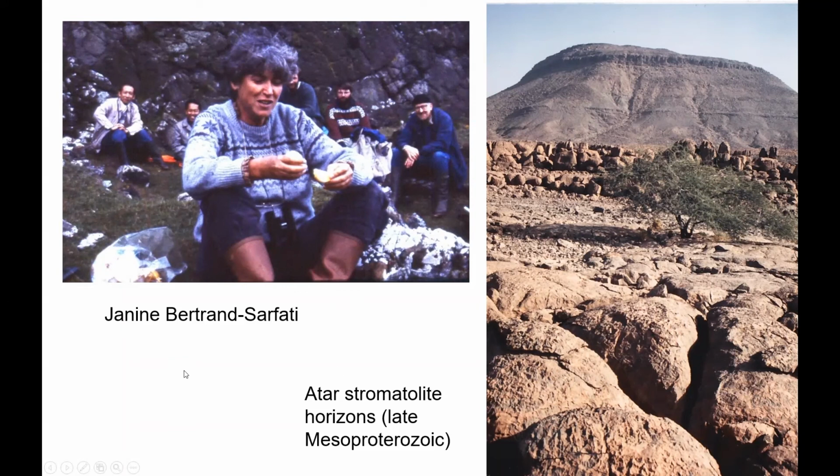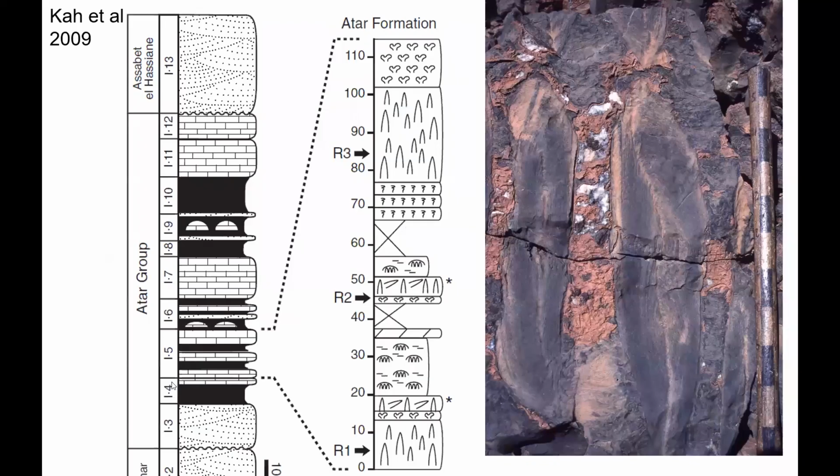And this is Janine Sarfati. Janine was born in Algeria, and she's lived and worked in the desert for a lot of her career, although she's been based in Montpellier in France later in her career. And here she is on a visit to Islay in Scotland. So the stromatolites here in the Atar group, there's lots of different horizons, and there are lots of these conical structures that you can see on this log here in the center. And these conical stromatolites look a bit like this. You can see them forming these dark gray structures. And then in between them, there are quite complex sediments and cements. So these are typical offshore sediments.